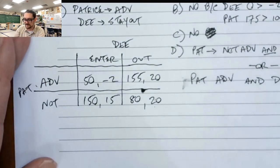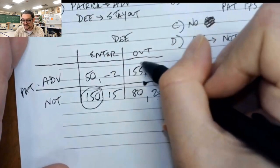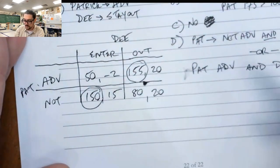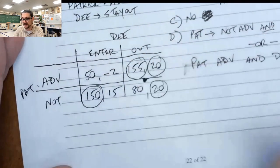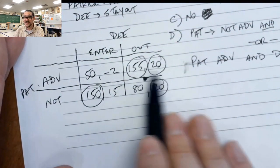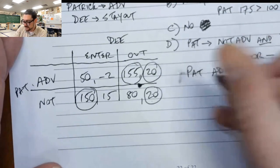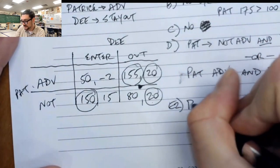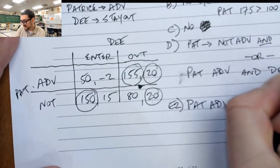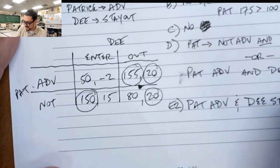We just resolve it. 150 is bigger than 50. 155 is bigger than 80. 20 is bigger than -2, and 20 is bigger than 15. And so pretty clearly the only Nash now is up here in the top right. And so for E, we're going to identify it as E2. We're going to say Patrick advertises and Dee stays out.